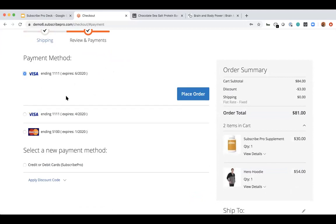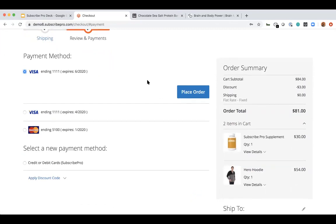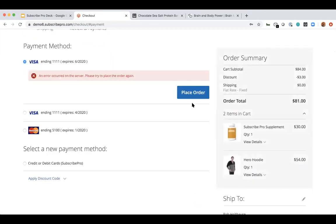You would need to have a card stored either on the website, or sometimes a subscription provider like us has a vault that can store those payment methods to use with recurring orders. And you do want to make sure that the vault that you're working with is PCI compliant, super important. And I'm just going to go ahead and place that order.